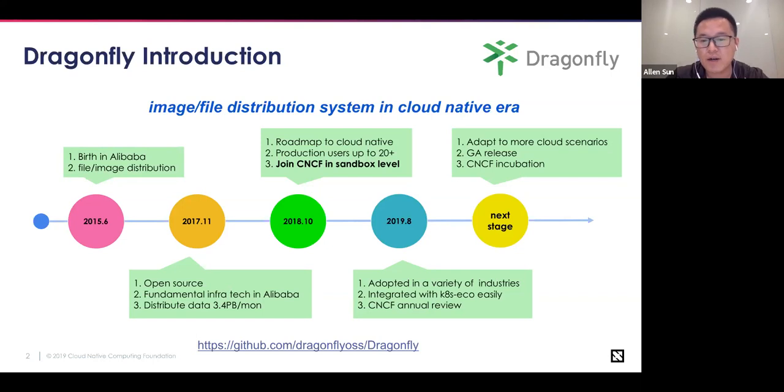About October last year, we tried to redesign the roadmap of Dragonfly. At that time, cloud native technology was becoming very, very hot, so the aim of Dragonfly became to be cloud native. We had already been adopted by lots of production users, more than 20, and we were very lucky to join the CNCF at sandbox level. After joining the CNCF, Dragonfly has been adopted in a variety of industries, and in the following slides we will talk about the adoptions of Dragonfly.